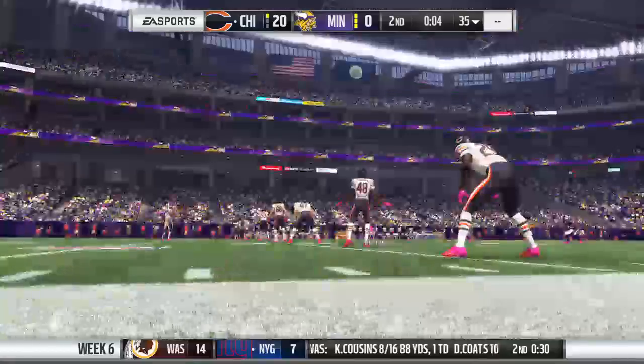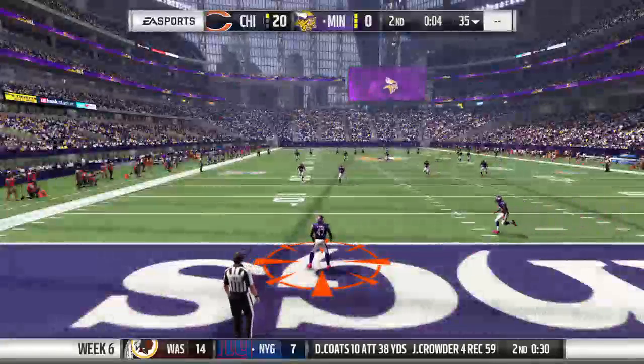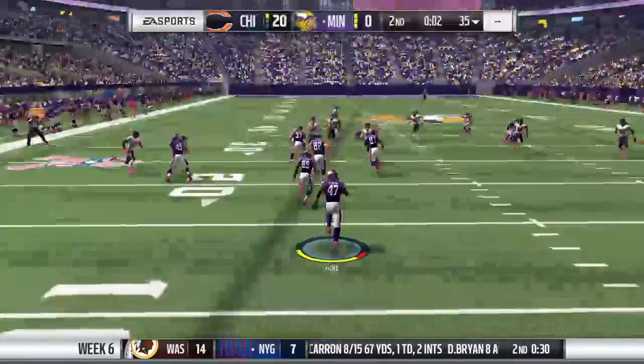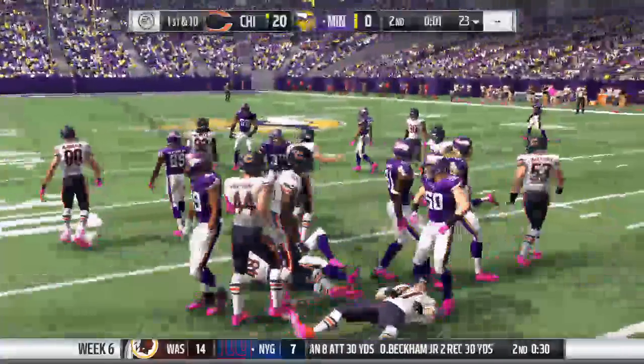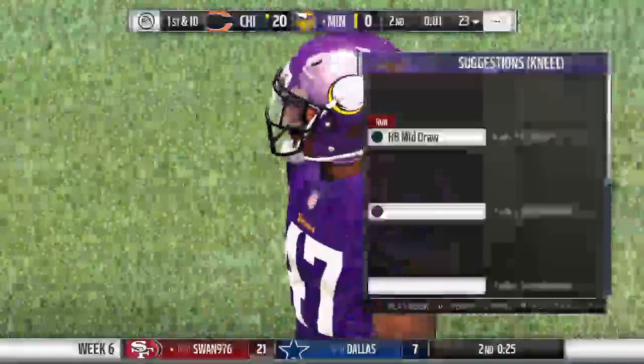In that lead, and you always say it, that can totally change the complexion of half number 2. Yeah, it changes your morale, changes your outlook. But even before that, let's see if they decide to kind of squib kick or what they're going to do on the kickoff, because you don't want to give up a big play right before the half ends. Good point.